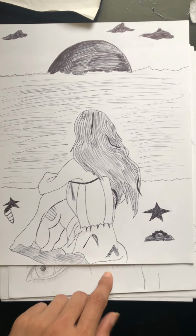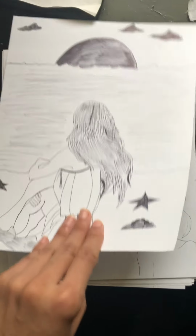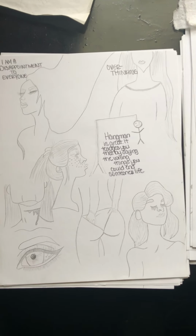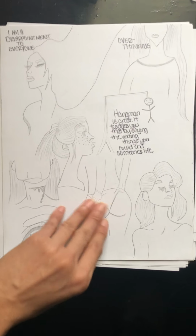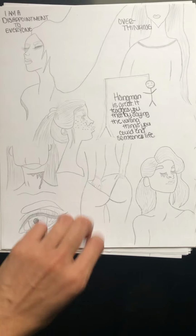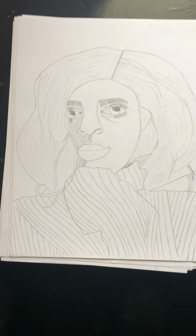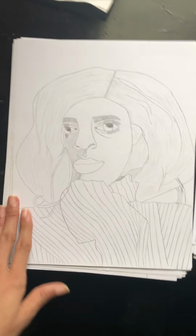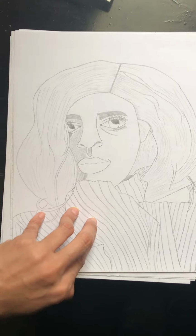Someone sitting at a beach, enjoying watching the sunset, you guys. Some more cute little simple drawings. I like this one most, and then maybe that one. My favorite drawing of a person that I've ever drawn.